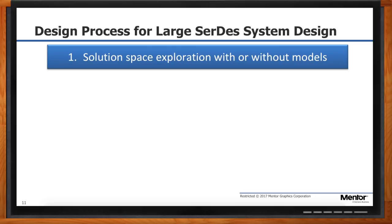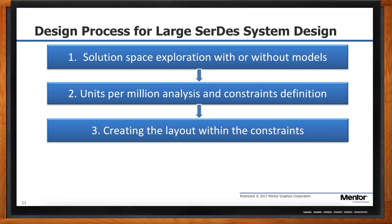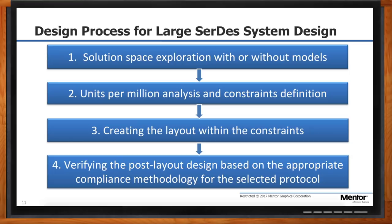Units per million analysis is needed to establish how big the margin requirements need to be in order to meet the units per million target in high-volume manufacturing. The routing constraints for the layout should be generated as a result of the UPM analysis and should be incorporated in the Constraint Manager tool. Creating the layout within the constraints and performing DRC checks prior to the final SIPI verification is also an important step. Verifying the post-layout design based on the appropriate compliance methodology for the selected protocol is the proper procedure for a confident electrical sign-off for your critical high-speed SerDes interfaces.